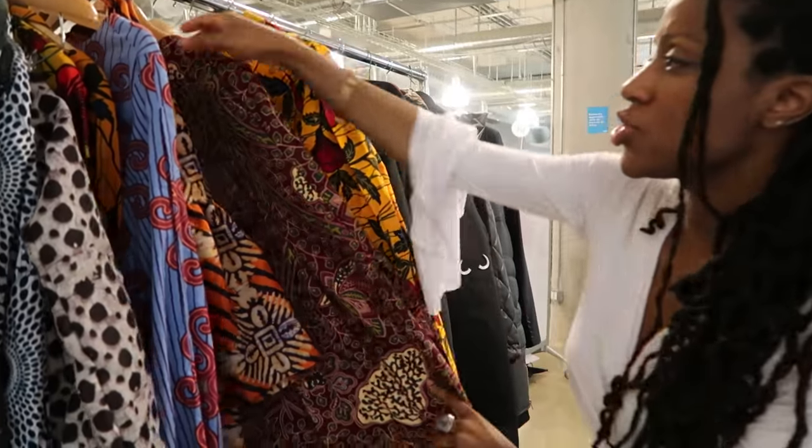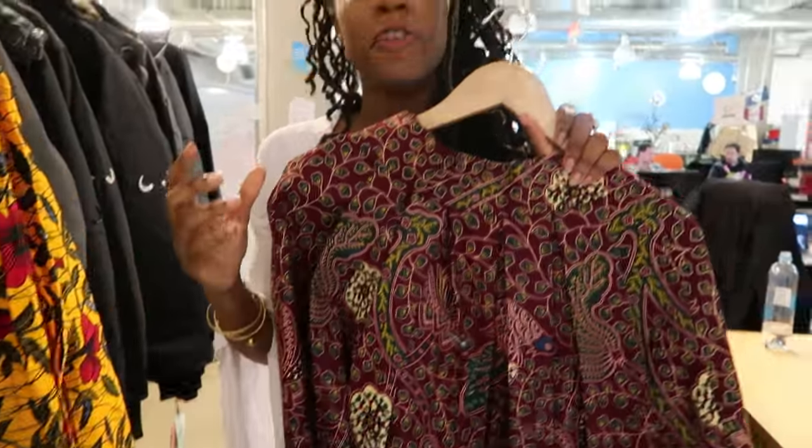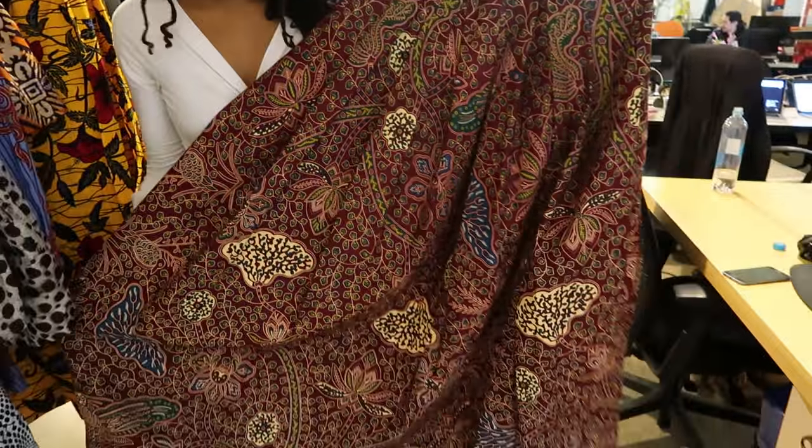And then this print is interesting. It's African prints, but a lot of the prints are actually from Indonesia and that region, because when the Dutch were colonizing that area, they took their indigenous prints and figured out a way to mechanize the process, and they sold it to West Africans. That's where we get the African prints. What is that, the batik? It's like batiking, yeah. I've heard of that. So this one is called Java.